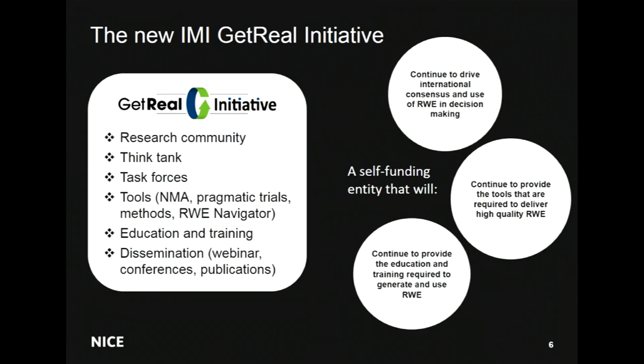So I'm pleased to say that we've now received funding for a 2-year extension of the GetReal project to create a sustainable body to take forward the work that we did in the previous project, and essentially to create a self-funded entity that we hope can continue the journey forward. Again, the uniqueness of the group that comes together in this situation, and similar to the previous one, is that it's a public-private partnership, bringing together payers, regulators, clinicians, pharma companies, etc., to create an environment where all voices are heard, so that the solutions that we're developing are fit for purpose for all decision makers and all stakeholders in this area.